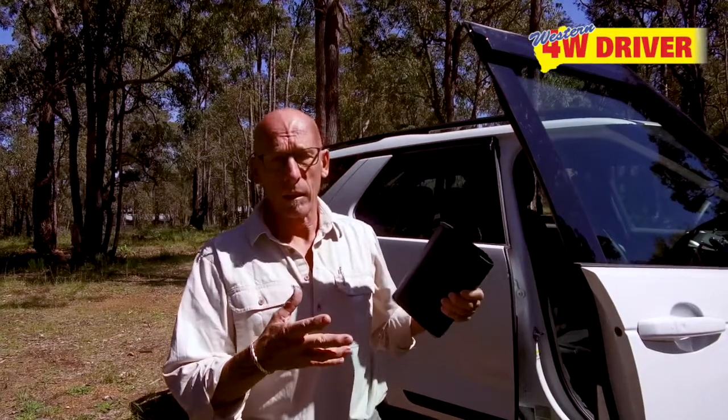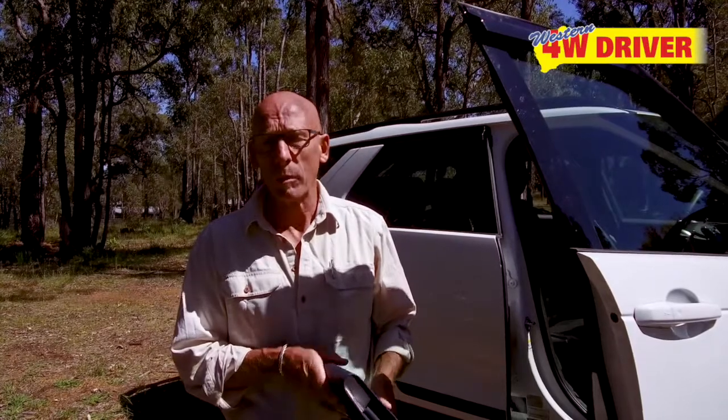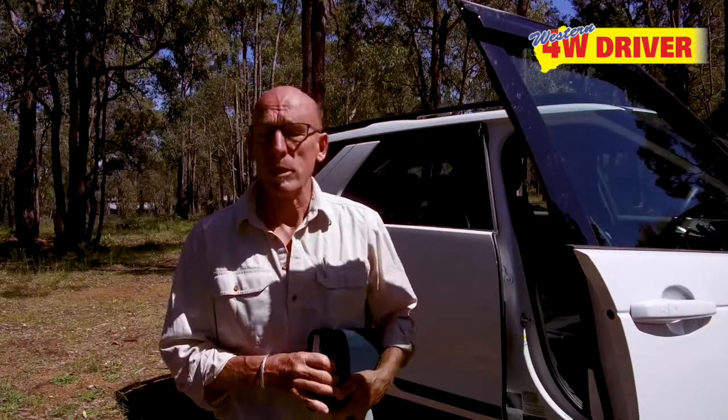As a tourer, I think it'd be absolutely fantastic. The new monocoque chassis and the refinement and technology in the vehicle is just superb, and for racing around the paddock or taking it up to Broome, it'd be just ideal.